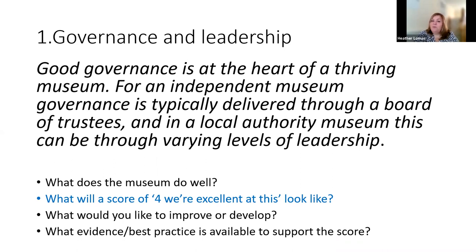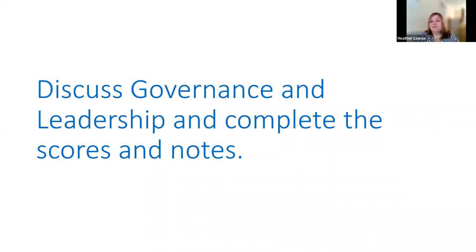So within that theme, what would you like to improve or develop? In giving yourselves a score, what evidence or best practice is available to support that? So there are some areas to think about and a series of questions to look at on the form. So if you'd like to discuss governance and leadership and complete the scores and the notes, now's the time to do it, and come back to the film when you've had time to consider it.